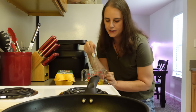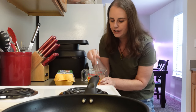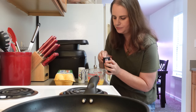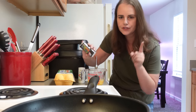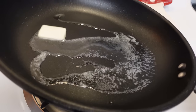And then I'm going to get a little whisk and just whisk these up. I'm going to add a little bit of salt and pepper to these since I'm only using a half tablespoon of salted butter. That's not a ton of salt. So I'm just going to add a little bit of salt, not much, and some black pepper because I really like black pepper in my eggs. I'm going to mix this all up together, and then as soon as the butter is melted, we are going to start cooking the eggs. That sizzling sound is the butter melting in the pan right now.